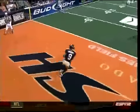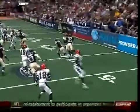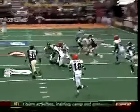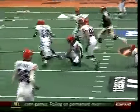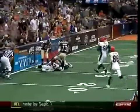And this is Mr. Excitement. Every time he touches the ball, it seems like something exciting happens. Look at the vision to make the cut. Now the explosion. Okay, I see the hole. Now the awareness to see I'm going down. I have a guy that's right there, ready and available. Mr. Goddard has to catch that ball and get on top 10 plays.